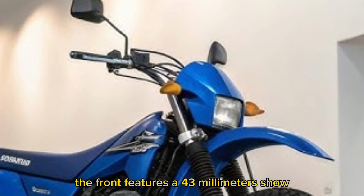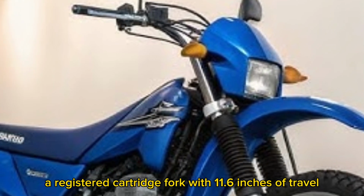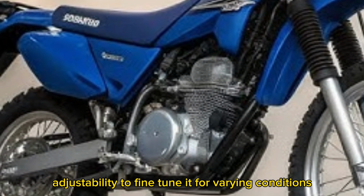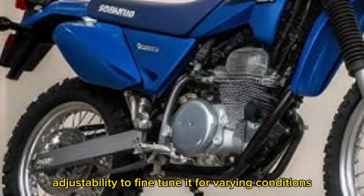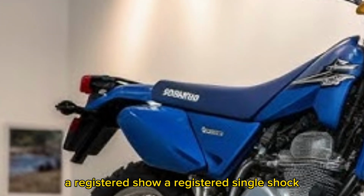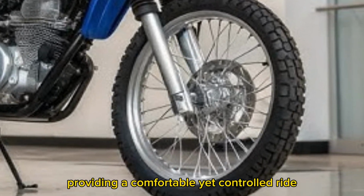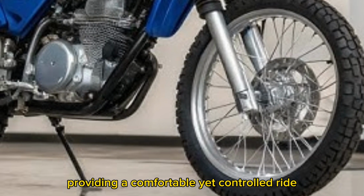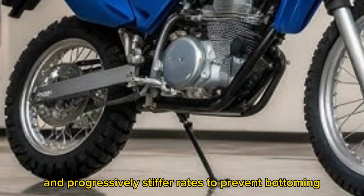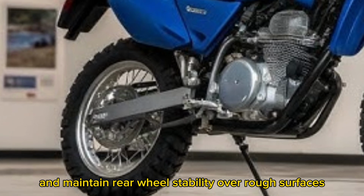Suspension-wise, the front features a 43 mm Showa cartridge fork with 11.6 inches of travel, offering compression damping adjustability to fine-tune it for varying conditions on and off-road. The rear suspension is a ProLink Showa single shock with 11.0 inches of travel, providing a comfortable yet controlled ride. It features a soft initial rate to absorb small bumps and progressively stiffer rates to prevent bottoming and maintain rear wheel stability over rough surfaces.